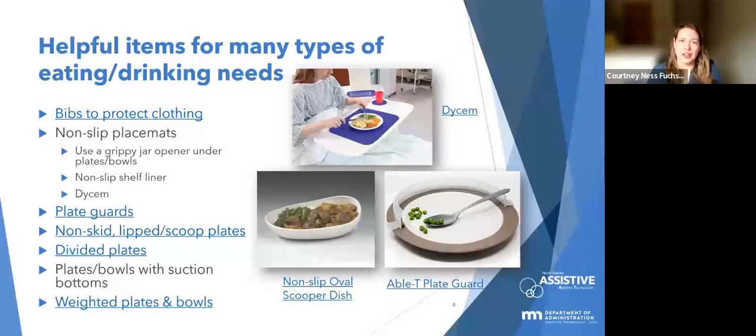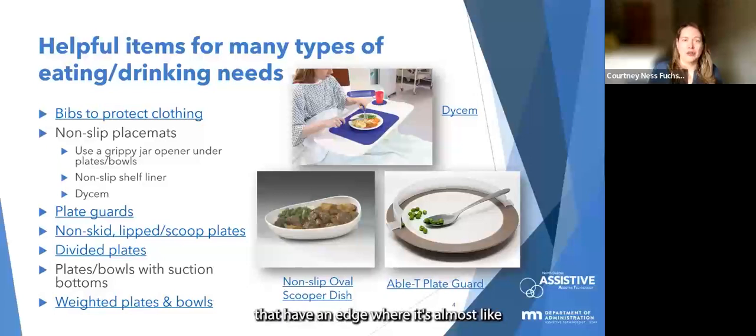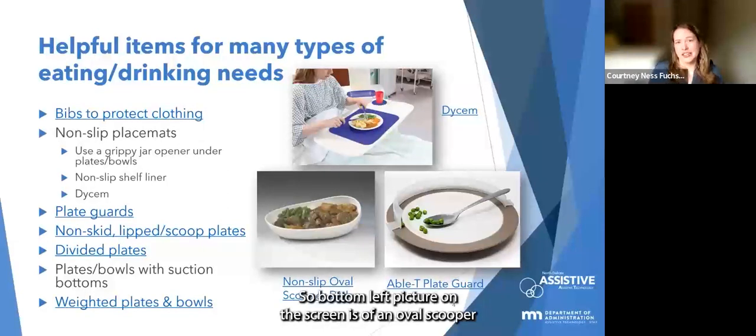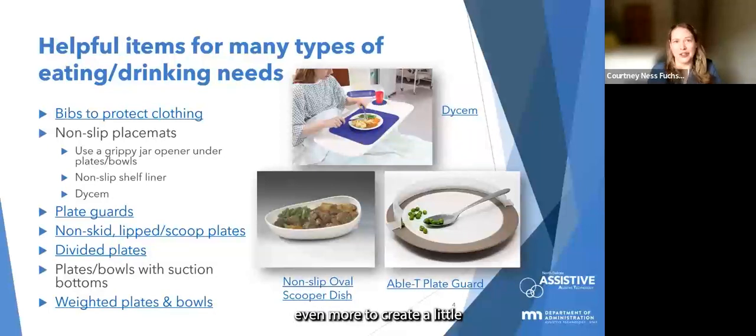Alternatively to that, you can consider a plate or a bowl that has an edge to it, or a scoop. If you look for lipped plates or scoop plates online, you'll find bowls and plates that have an edge, almost like part of a bowl, that you can push your food against. The bottom left picture on the screen is of an oval scooper dish, is what it's called. It is an oval dish that has higher sides, and then one side is raised even more to create a little cavity that you can push against and put food on your fork or spoon.